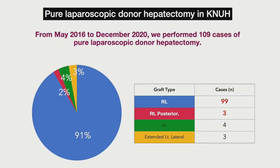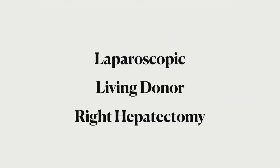From 2016 to December 2020, we performed 109 cases of pure laparoscopic donor hepatectomy. 91% of pure laparoscopic donor hepatectomy was right hepatectomy, and three right posterior section grafts were procured by pure laparoscopic hepatectomy. From now, I will talk about laparoscopic living donor right hepatectomy.